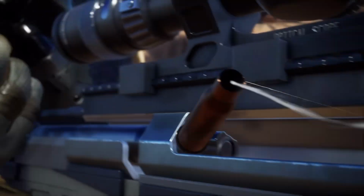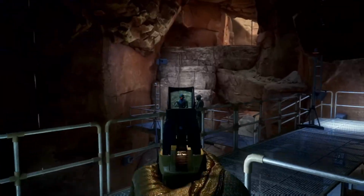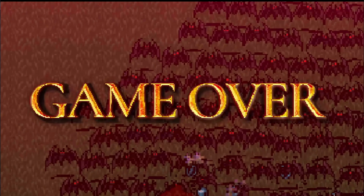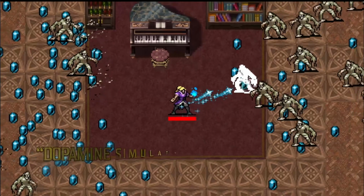The next game has overwhelmingly positive reviews, more than 234,000 reviews. 25% off, 186. It's Vampire Survivors. So it's almost $2 and a few cents. I highly suggest you check it out if you want to go for the action roguelike bullet hell. So that's a great game.